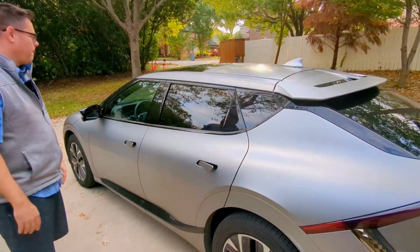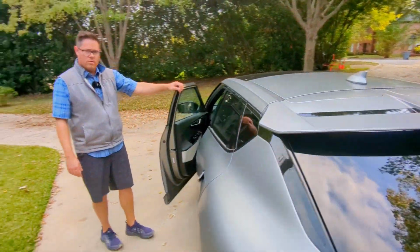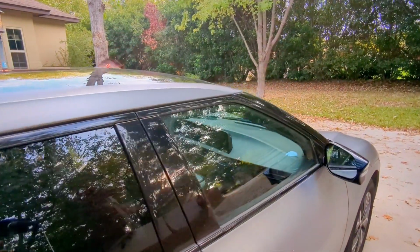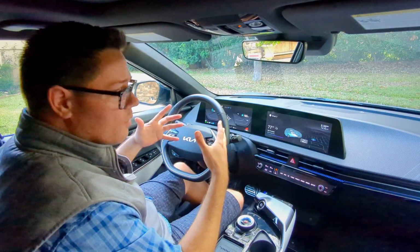Shall we open it up, fire it up, and take a look inside? Yes, we should. Do you want to drive or should I? Let's just check out infotainment and ergonomics first. Okay, so inside the Kia EV6, we've got another winner from Kia here.